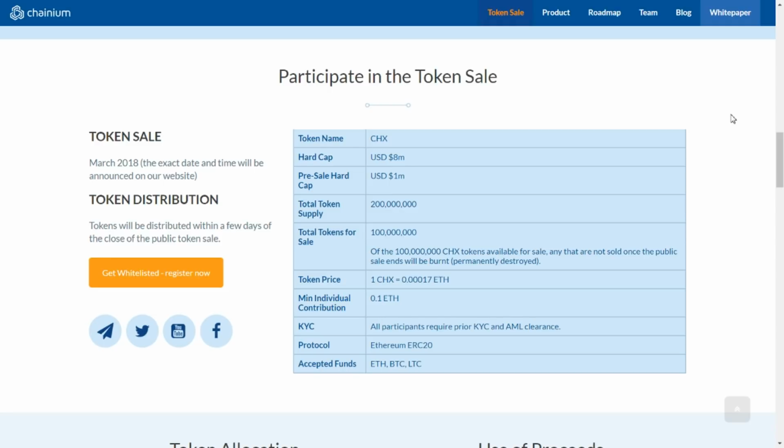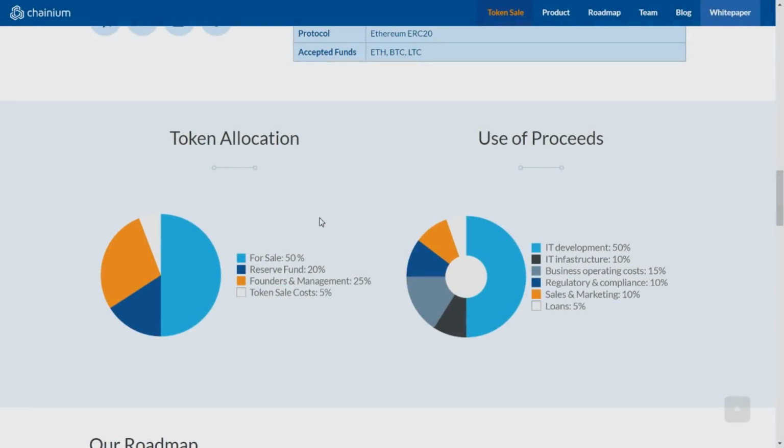It is an Ethereum ERC20 token, and they will be accepting Ether, Bitcoin, and, interestingly enough, Litecoin as well. Oh, and whitelist is open, and the token sale date has not been finalized, but it's going to be sometime in March.